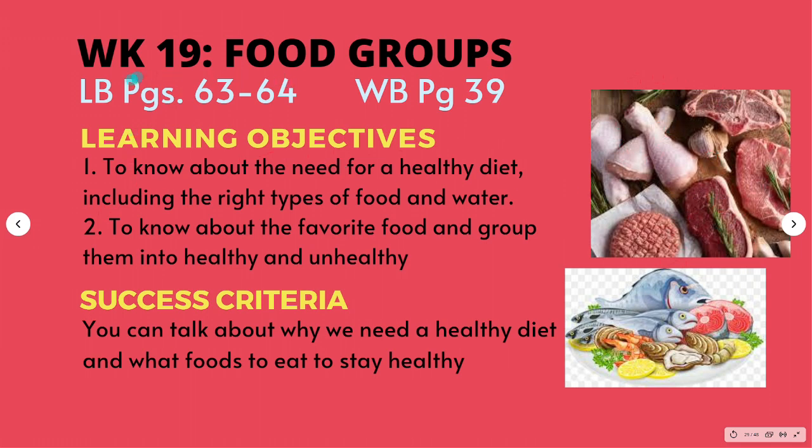In Unit 3, Living and Growing, we will learn about the need for a healthy diet, including the right types of food and water, and about your favorite food. I know you are excited again. We will group foods into healthy and unhealthy. So at the end of the lesson, you can talk about why we need a healthy diet and what foods to eat to stay healthy.